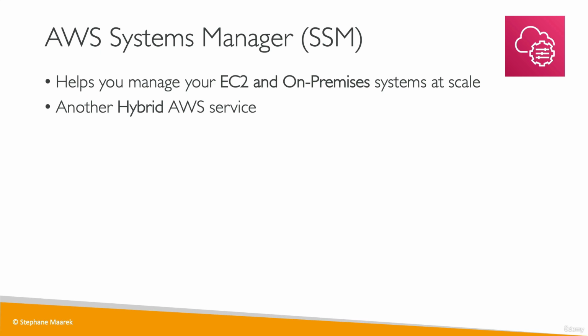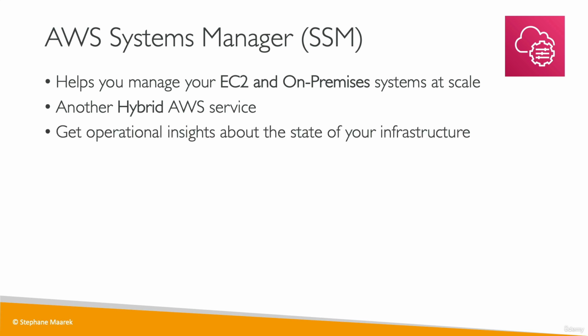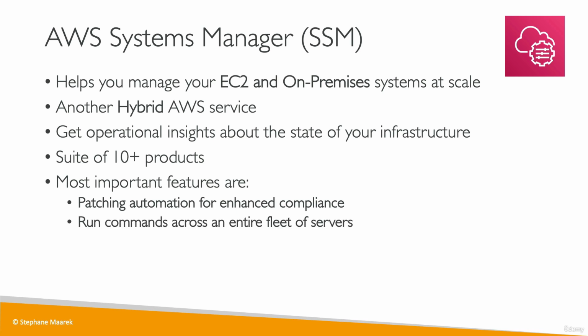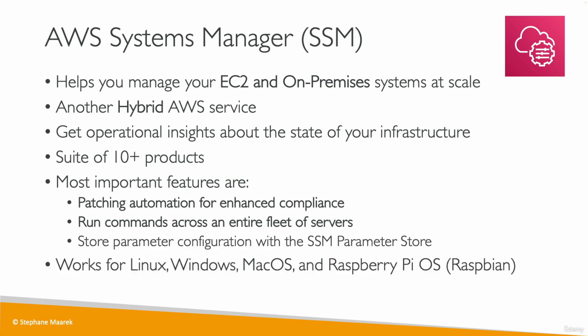It is quite complicated, but the idea is that it's a systems manager, so you can get operational insights about the state of your infrastructure, and you also get access to a suite of 10 plus products. You don't need to know all the products going into the exam, but the most important products and features are that you can do automated patching of all your servers and instances for enhanced compliance. You can also run a command across your entire fleet of servers directly from SSM, and you can store parameter configuration with the SSM parameter store. Finally, SSM is nice because it works for Linux, Windows, macOS, and Raspberry Pi.